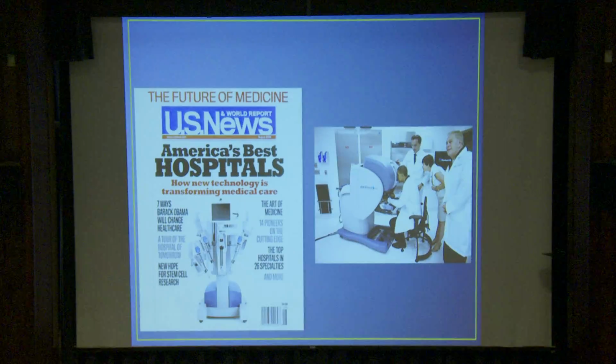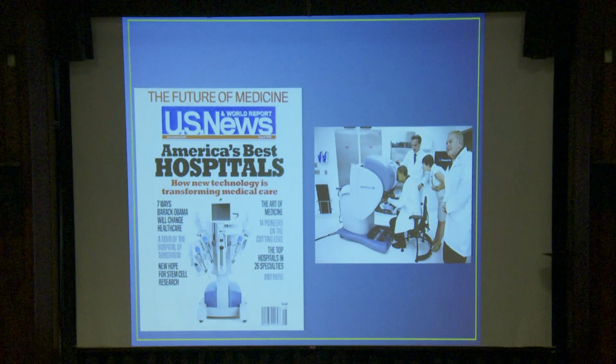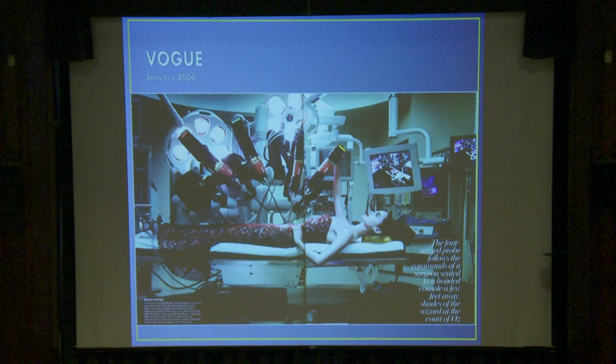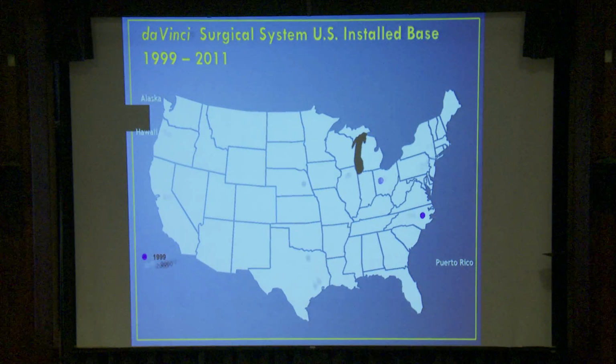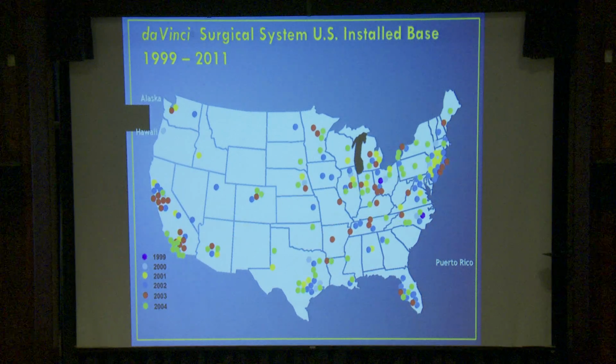That was good. To be the best hospital, you had to have the robot, otherwise you're falling behind. To be in Vogue magazine, you have to have a robot. They called it the Wizard of Oz. So really, anywhere you look, for each dot, you could see at least $2 million.